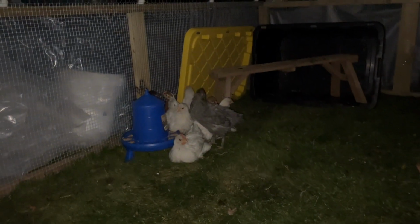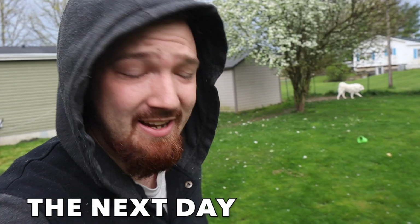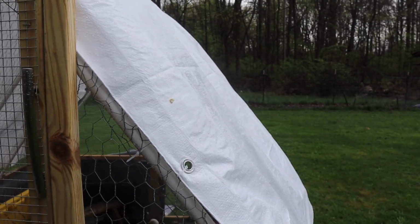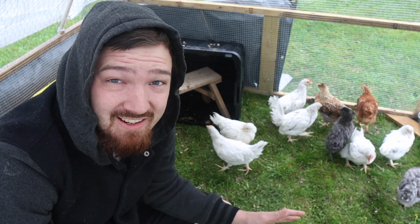Of course, the first night that we have these chickens outside, it is thunder, lightning, and raining outside. Let's go check on them and hopefully they're still doing okay. Hi guys, how we doing? How you guys doing? All right, it looks like they are doing just fine in here.